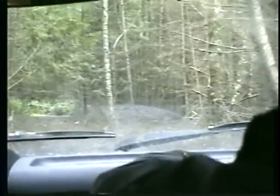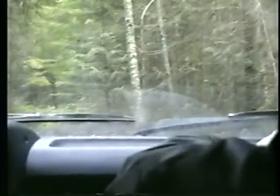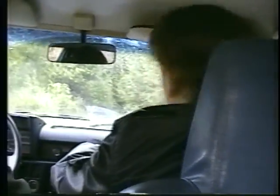Okay, we're taking a little side road here that's not really a road, it's more like a goat path. But we're gonna see where it ends up. No, it's dead. Told you. Okay, it dead ends right up there. So we venture on.